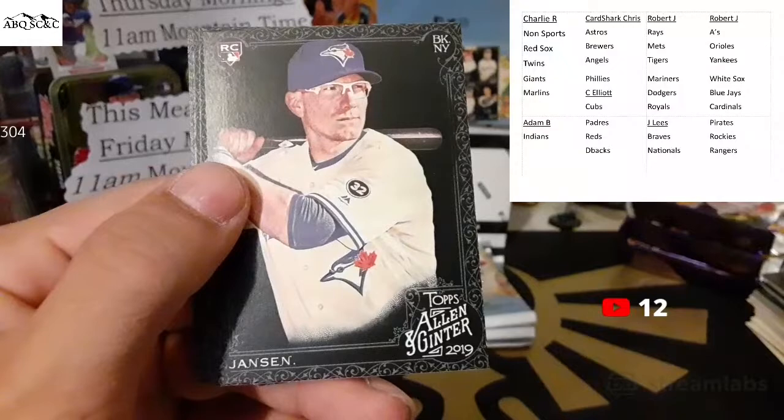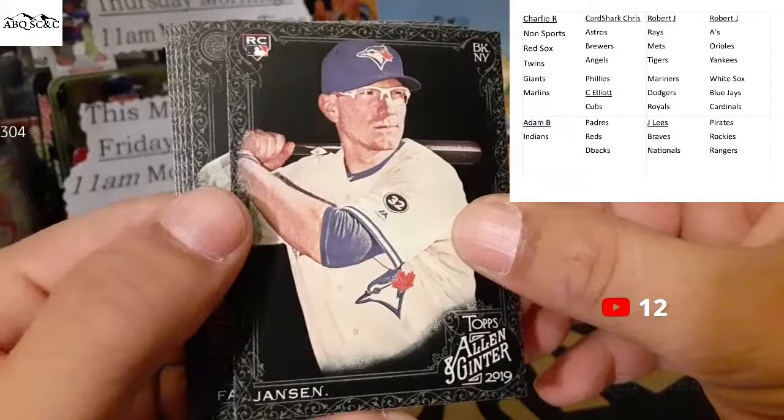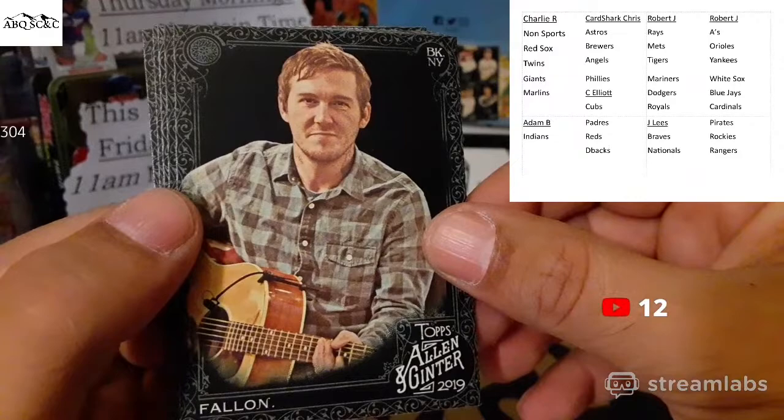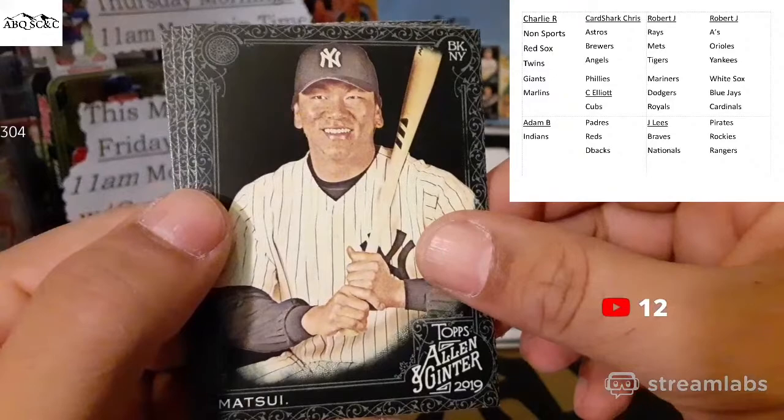I saw the Toronto thing. I was about to flip out. Allen for the Angels. Fallon. This is the relic we got for Karshar Chris in our last box. It was Fallon. Hideki Matsui. Eddie Murray. Very nice. Why aren't you wearing a Dodgers uniform?